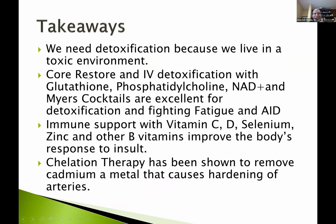We need detox because we live in a toxic environment. I recommend the core, and most of you in this program should have started the core the first week. I recommend IV detoxification at any time. Glutathione, phosphatidylcholine, NAD, Myers, excellent for fighting detoxification and fighting fatigue and autoimmune disease.